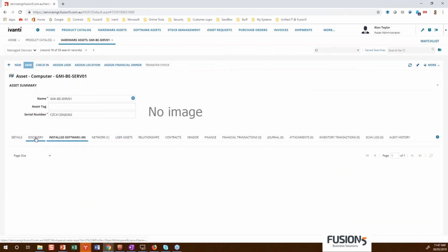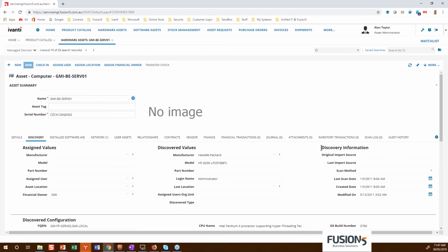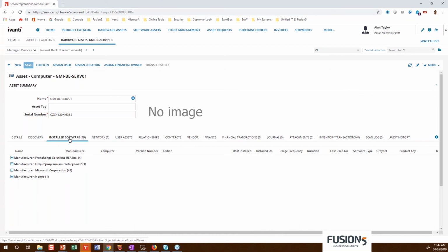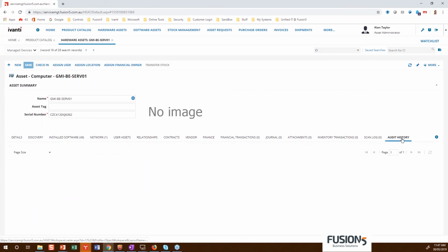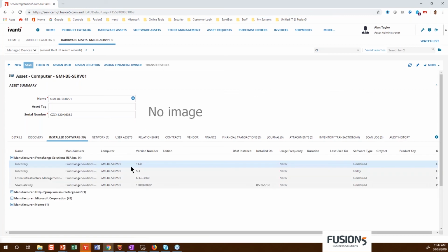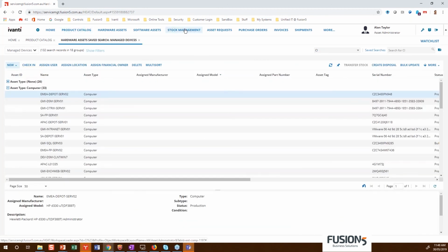So in this example here, earlier I was alluding to being able to see all different aspects of an asset. You'll be able to see your discovery information, versus assigned values. You'll also be able to see what software is installed on it. So if somebody logged an issue with this, you'll have a 360-degree view of the asset, and with every scan there'll be an audit history showing you what configuration changes occurred against that asset as well, right? And stock management, being able to put in all the assets using barcode scanners into a storage facility, being able to track purchase orders, invoices, shipments.